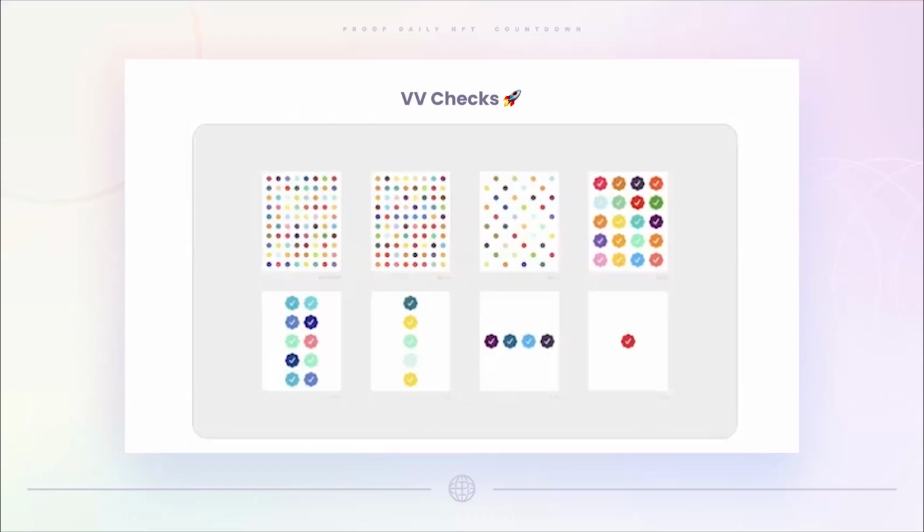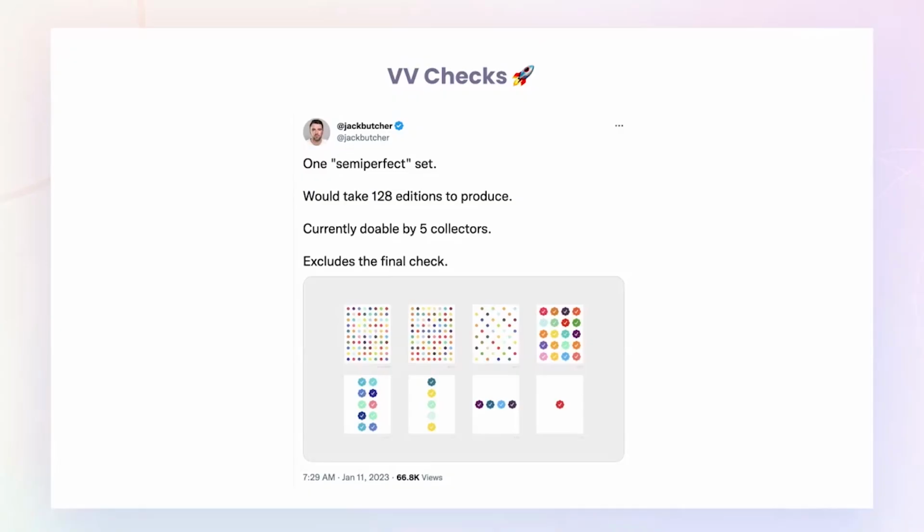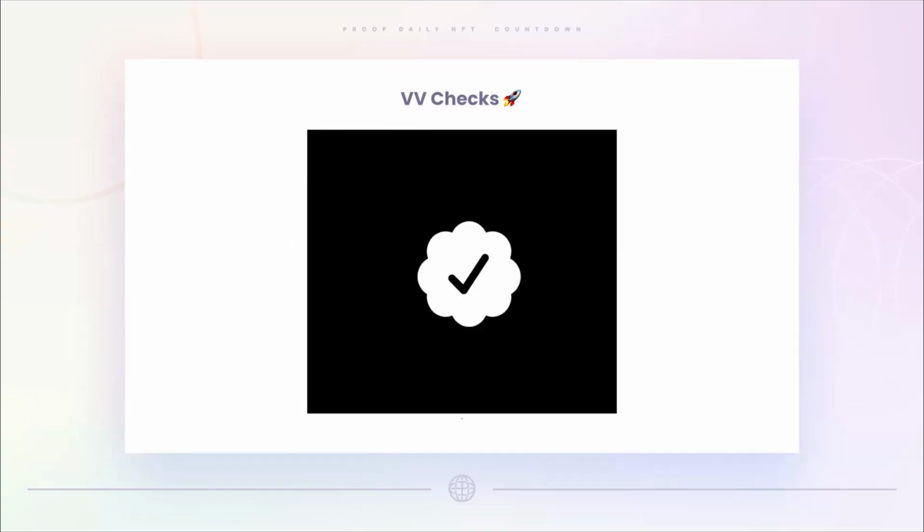Quick reminder, let's just go over VV Checks again, really briefly. You start with these 80 Check NFTs. You can convert them into a unique 80 Check and then into 40, 20, 10, 5, 4, 1. And then once you get those individual Checks, each step requires burning 2 of the prior. Once you get to that one, you can burn 64 of those to get to the all-exciting black Check.